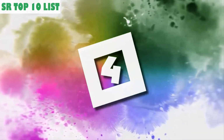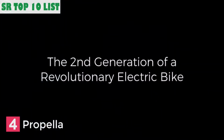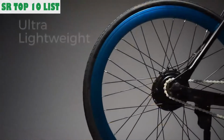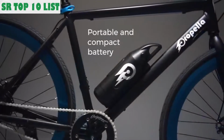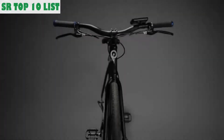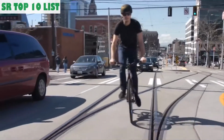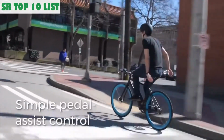Number 4. Propella 3.0 e-bike, cheap thrills. At first glance, it isn't easy to see a difference between the Propella 2.2 and its 3.0 sibling. Both models have a very similar look that includes the company's signature reflective blue wheels and a low-key design that camouflages its electric components nicely. But dig a little deeper and you'll start to see a few subtle changes, some of which are merely cosmetic, while others make for simple, but effective improvements on the original bike's performance.